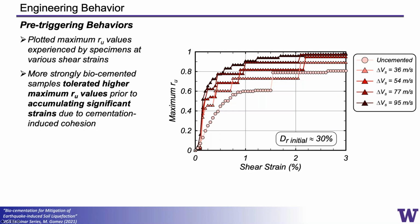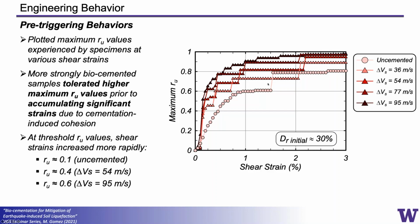Instead, for the uncemented specimens, it doesn't take much pore pressure generation before that material accumulates shear strain, and it does so in a much more gradual way, where our cemented specimens essentially generate excess pore pressure and don't start to yield until a higher RU value. Our uncemented specimens start to yield and start to strain even at those smaller RUs. And so what we see is really a change in our threshold RU values. Something that is only 0.1 for an uncemented specimen becomes something more or less like 0.6 as we get to our higher levels of cementation, and it's really a spectrum. What it suggests is that our more strongly cemented materials can tolerate these higher excess pore pressures, but once they do, the strain starts to accumulate quite rapidly, in fact, more rapidly than it does in the uncemented material.